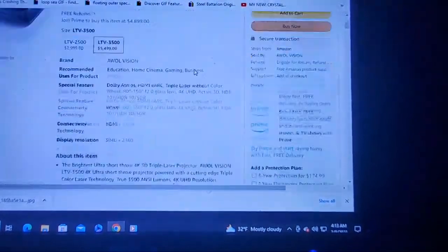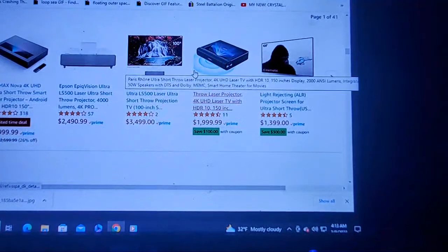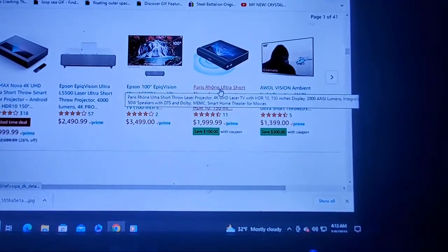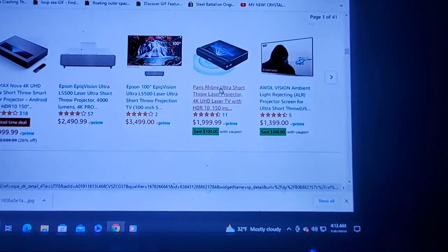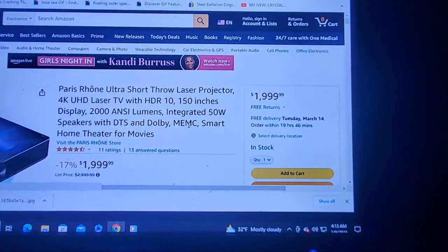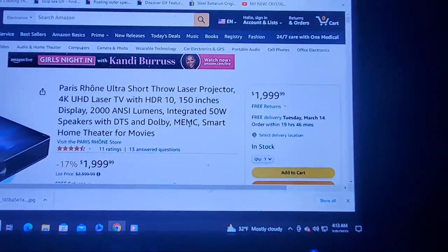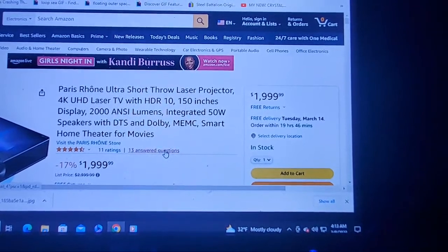I want to look for this other projector I saw, that weird projector. Had a strange name next to it. Here's another one. I've never even heard of this company. Where did this one pop up at? Look at the name of that. What is that? What the freak is that? They all promise you a 150-inch screen.